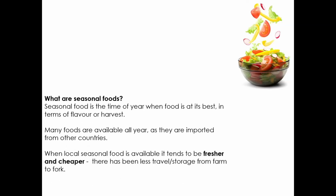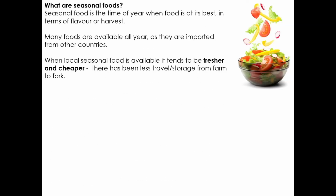So the first question I want you to think about is, what are seasonal foods? Seasonal food is the time of the year when food is at its best in terms of flavour or harvest. Local seasonal food, so that means food that is grown nearby, it's fresher and it's cheaper, it hasn't had to travel as far, it's not been stored in a warehouse losing its nutrients.